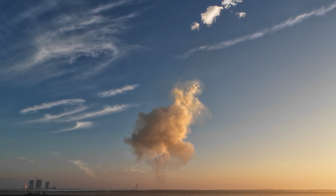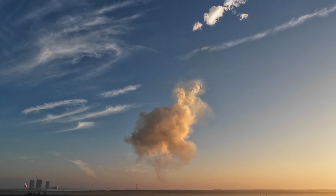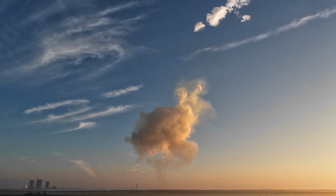Staging was going to be incredibly dynamic. We knew that there was a chance that the booster would not survive. We're going to take that data and figure out how we can make the booster better for the next hot stage. T plus 4 minutes, 117 kilometers high, 7,500 kilometers an hour for Starship.